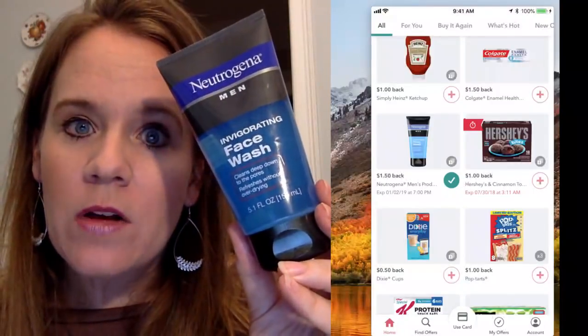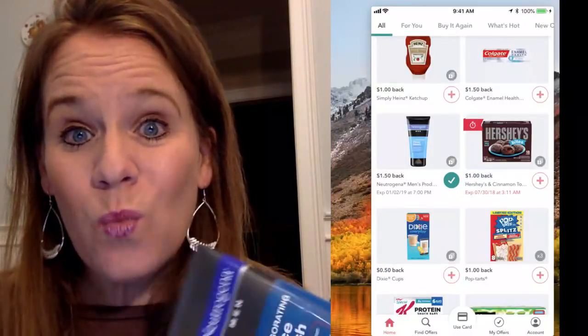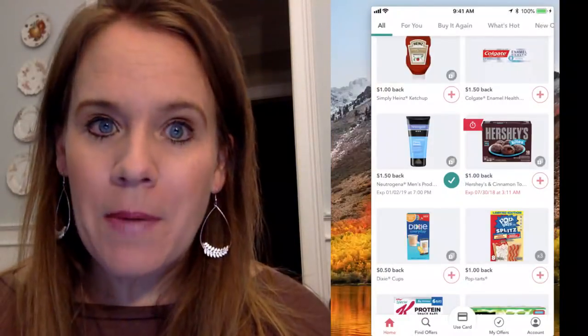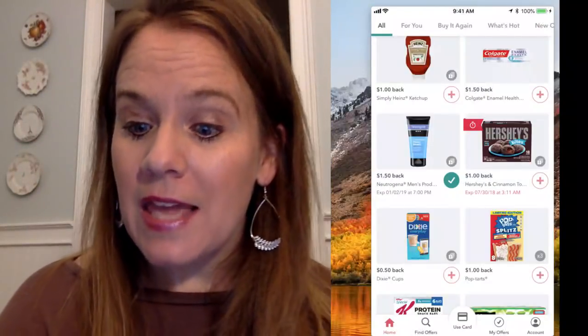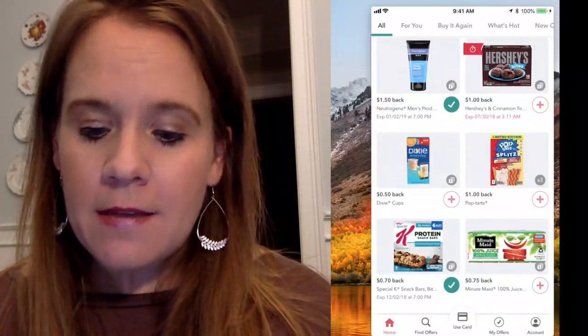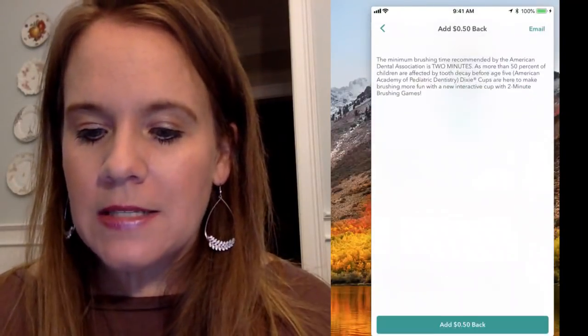But at Target as well. So it's on sale. We have a $2 coupon from the Sunday paper. And then we have this $1.50 Ibotta offer on top. So just so you see the deals that it can make. I have to come in. I have to load them. And with loading them, it's really simple, guys. I click the plus sign.